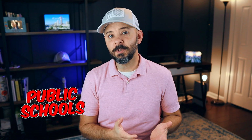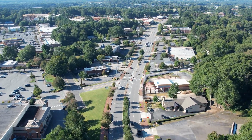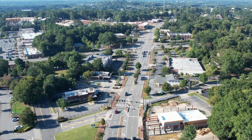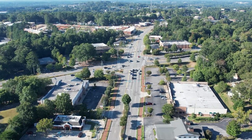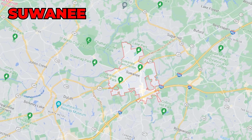Also, the public schools in Alpharetta are some of the best in the state. This is a big reason why so many people move to this area. The tech industry in Alpharetta is growing every year, so there are lots of tech jobs provided in Alpharetta. So when you combine this with the excellent appearance of the city, the excellent downtown area, the public schools, but I wouldn't say that Alpharetta has the best schools in all of Metro Atlanta. I would reserve that mark for Suwanee, Georgia.